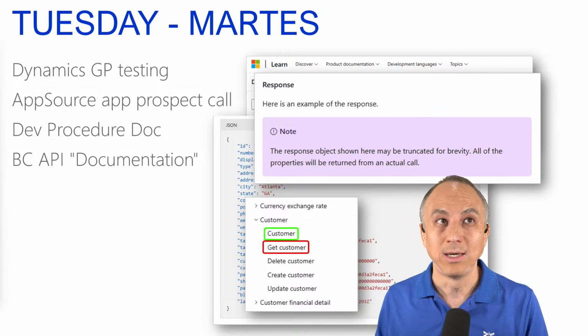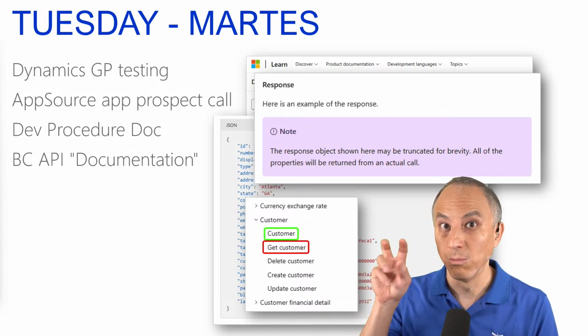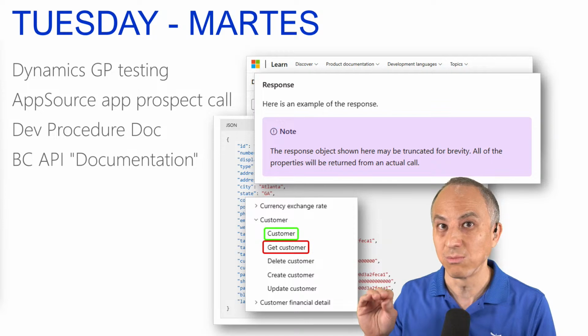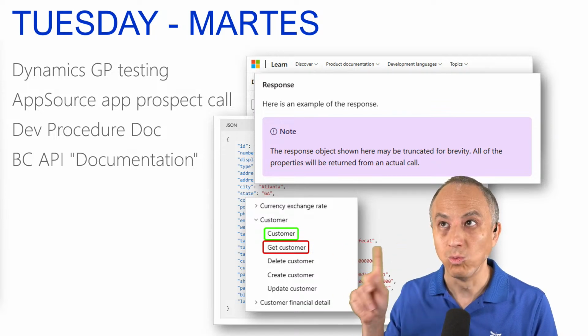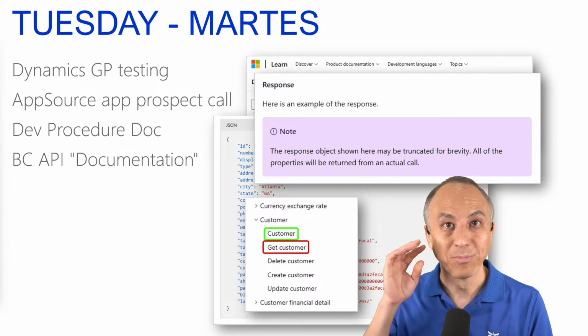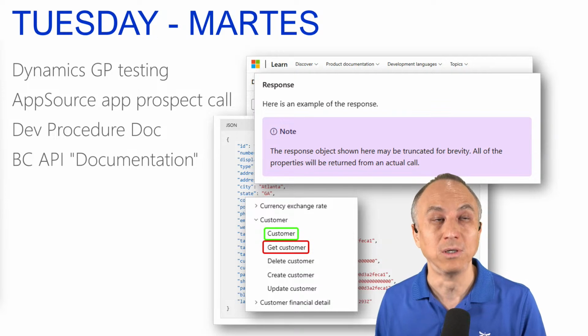Folks, I do not understand. Like, someone not only had to remove the lines for brevity, like, are they really saving space? Someone had to put this note here to warn you that it is truncated. Help me understand, please. It was painful.